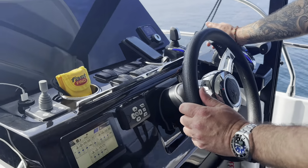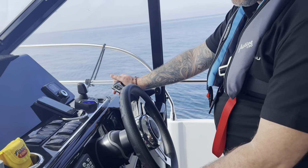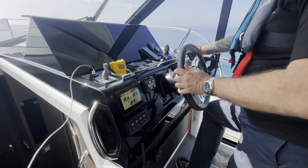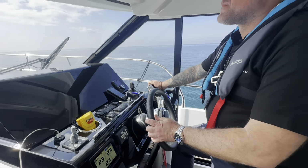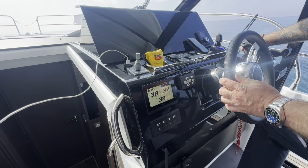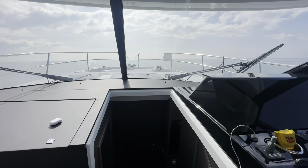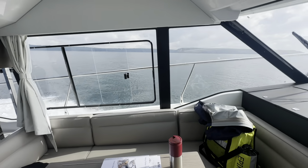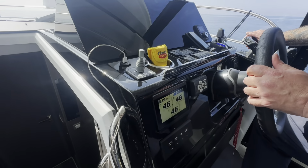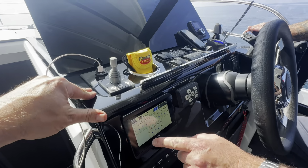Right, so we have reached that time where we can open up the engines. So Nick's gonna give it a go. Just keep an eye on our oils and everything else. So she's coming up really nicely onto the plane. We've got the windows open now, so you can hear a bit more noise coming in. And up she goes. Over 5,000 RPM now.